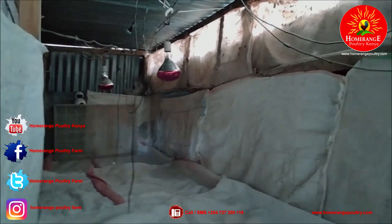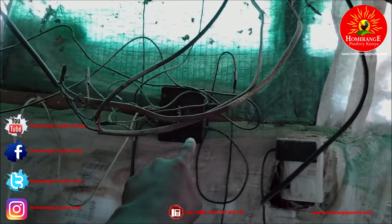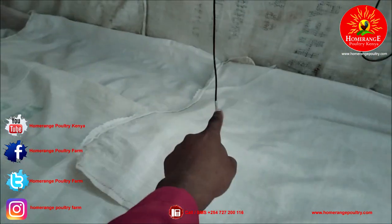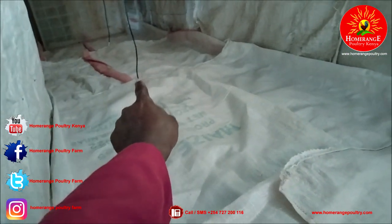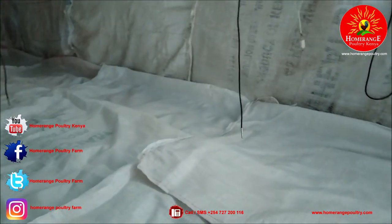Now, the reason you're seeing they are not on is because the heat is already enough. Our automated system that is here, called a Rinifu, has already regulated the temperature and has ensured that the temperature is ambient. As you can see, there are thermometers here, there's another one here, another one right there, and another one in the far end. So there are already four thermometers testing the temperature inside the brooder.